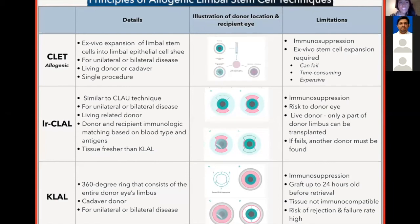So with allogenic CLET, we have ex vivo expansion of limbal stem cells into the limbal epithelial cell sheet. It's for unilateral or bilateral disease because it's coming from another donor, which is either living or cadaveric. And the benefit here is that it's a single procedure. Limitations, of course, with any allogenic procedure, is that immunosuppression is required.